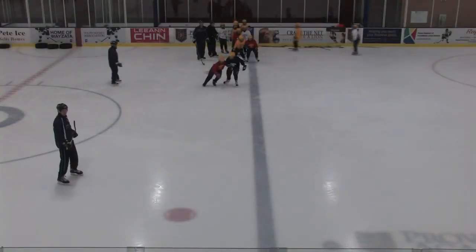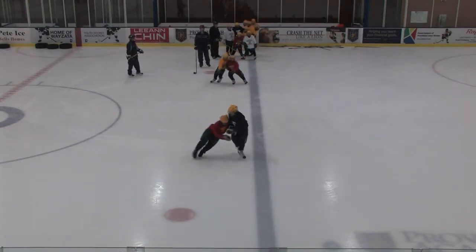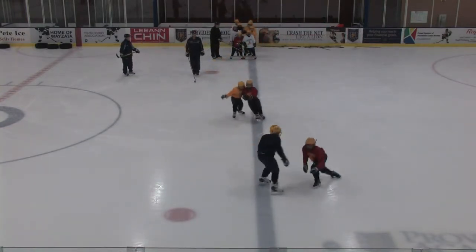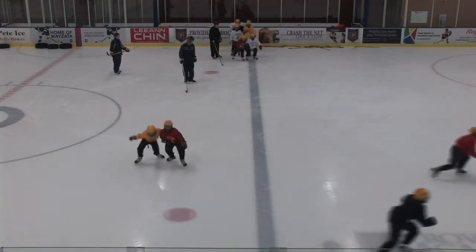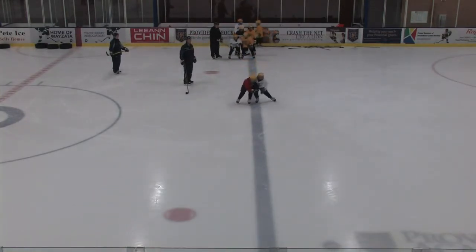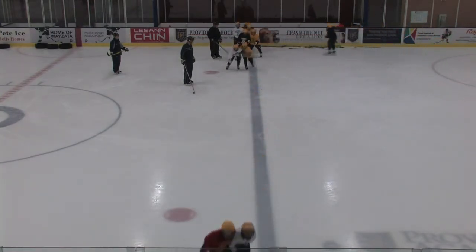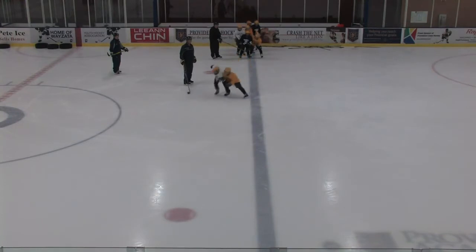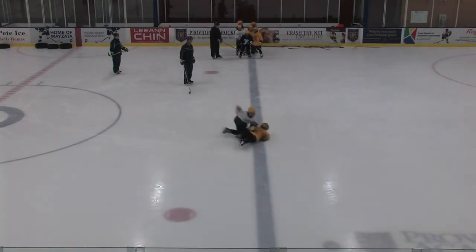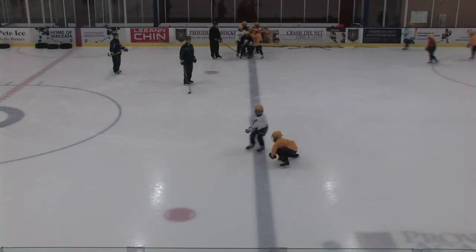So this is a body confidence drill to get the youngsters used to the pressure of banging and pressuring each other. You can see that they interlock their arms, and they're using their edges to work each other back and forth across the blue line. They have to work on their balance. It's good on their skating. And sometimes they fall down.